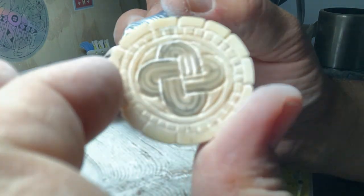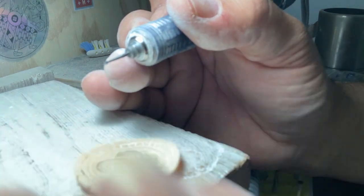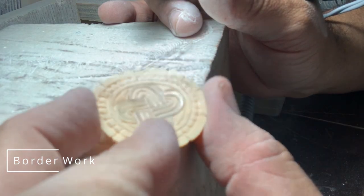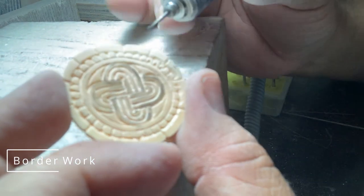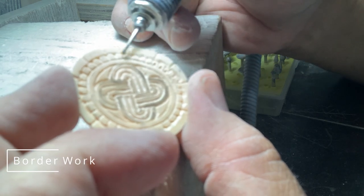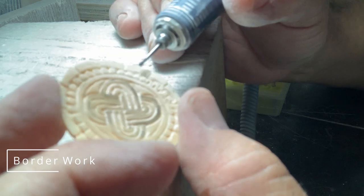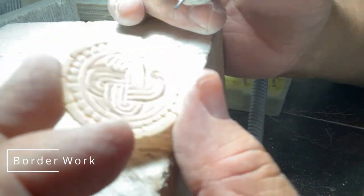I'll keep working on these outlines and stuff, and I'll be right back to finish it up. All right, now what I'm going to do is take out chunks of the scallops here to give it almost like a lace look. And I'm going to go around and remove a lot of this material on the border to give it a 3D look.